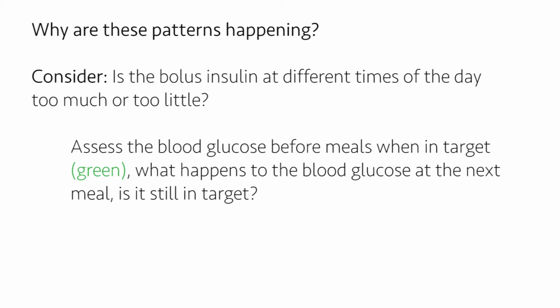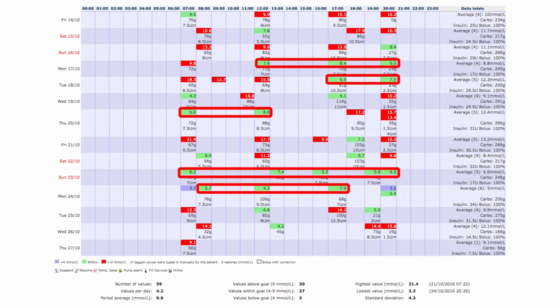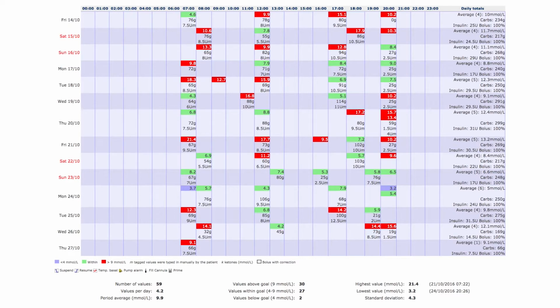Is the bolus insulin at different times of day too much or too little? Assess the blood glucose before meal when in target, green. What happens to the blood glucose to the next meal? Is it still in target? In this example, most of the time, the blood glucose level before meal does not change by the next meal. This suggests the insulin to carbohydrate ratios are okay.